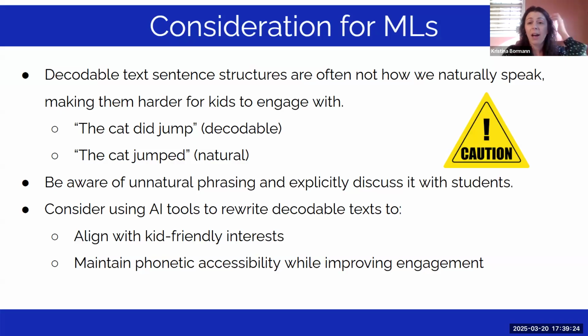One cool idea, I don't know everyone's familiarity with AI, but it's really helpful to rewrite some decodable text to align with our students' interests, or their needs, or using their names. But we always want to try to maintain that phonetic accessibility when we're improving engagement. So we'll show you an example of that on the next slide.